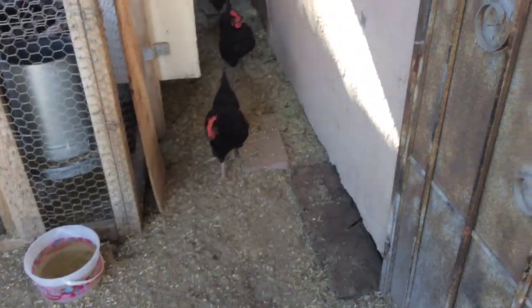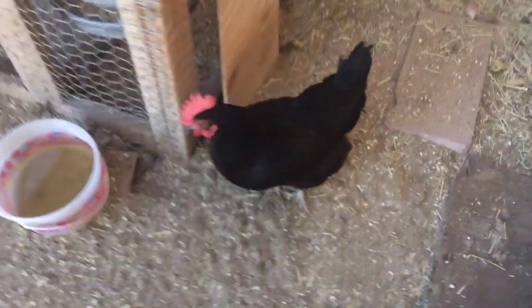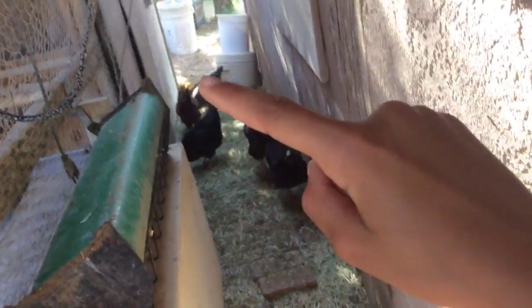And I'm gonna turn you around so you can see the chickens. Look at all of them. We actually have 10, so look. 1, 2, 3, 4. Okay, wait, hold on, let me start again. 1, 2, 3, 4, 5, 6, 7, 8, 9, 10. And we did have 11, but it died, and I actually don't know how it died.